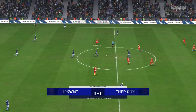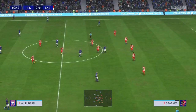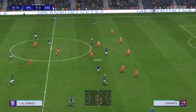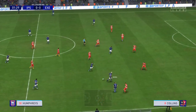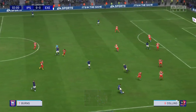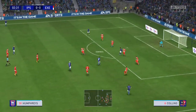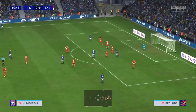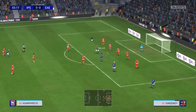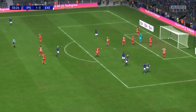And the match begins. Burns. Wes Burns. Humphreys. And they need to get tighter here. Surely! There it is! And just the ideal start!